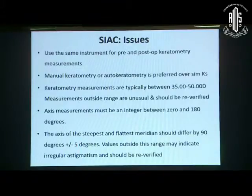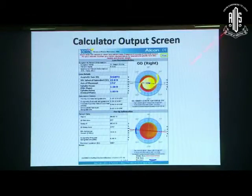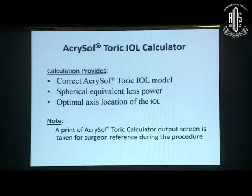That's how you calculate. Now, this is the toric calculator as I showed you earlier. So you have to enter these data along with your surgically induced astigmatism and the incision location, and then you get all these things. Like this is one of my patients. So you get the toric IOL model, you get the IOL power, the spherical power. Then you have the axis of placement, the power of the cylinder, and that is how you get it in the IOL plane as well as in the corneal plane. So that gives you the basic idea of what is to be done.